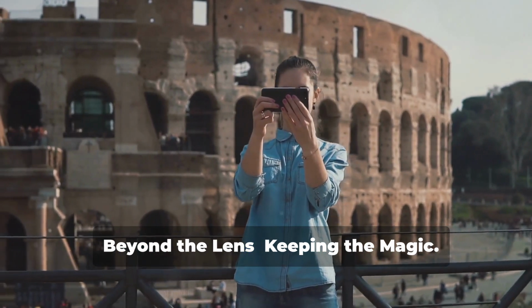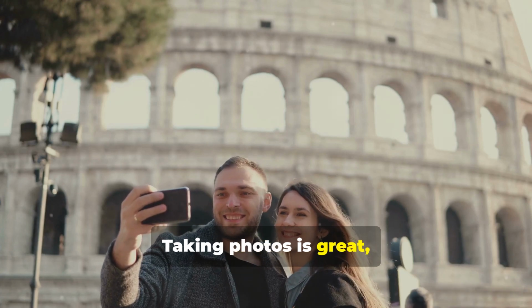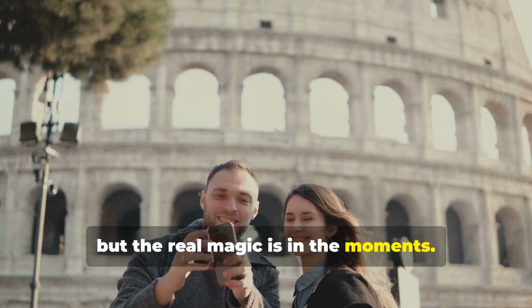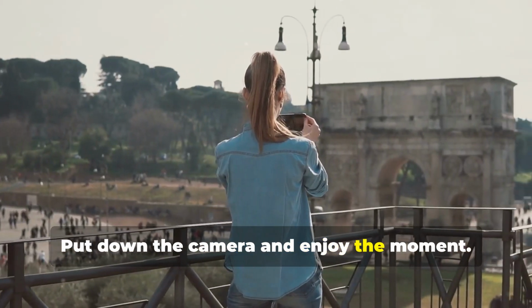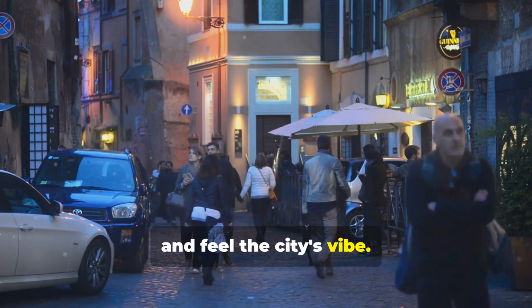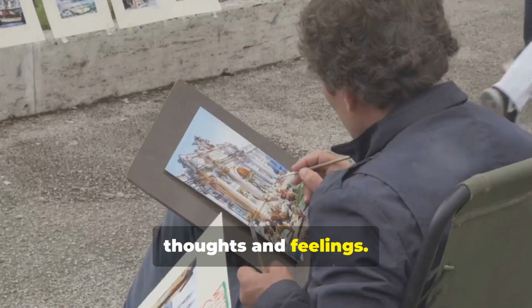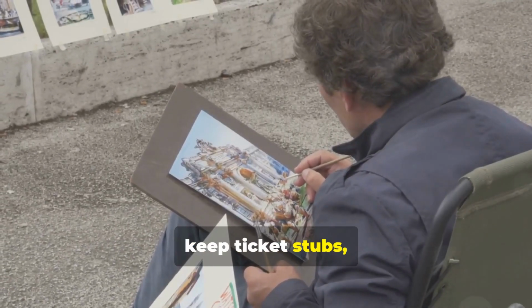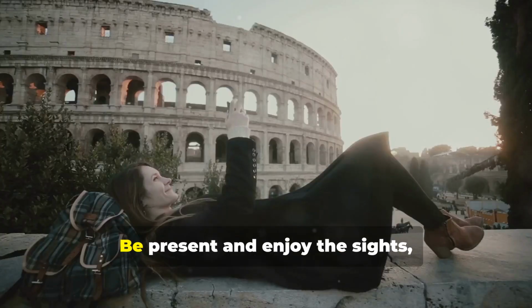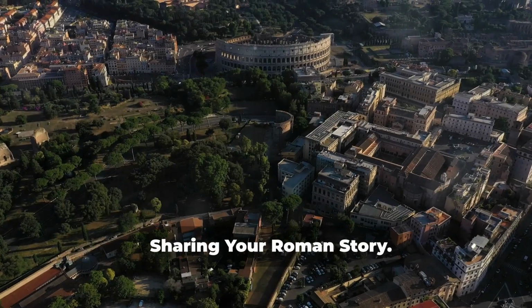Beyond the lens. Keeping the magic. Taking photos is great, but the real magic is in the moments. Put down the camera and enjoy the moment. Explore the streets, talk to people, and feel the city's vibe. Write in a travel journal about your thoughts and feelings. Draw details, keep ticket stubs, or press a flower. Be present and enjoy the sights, sounds, and tastes of Rome.